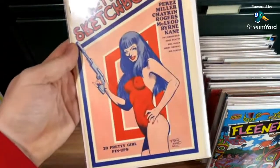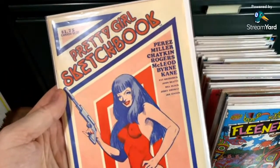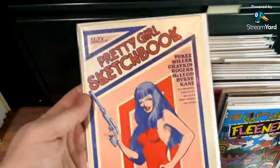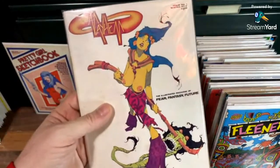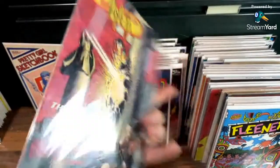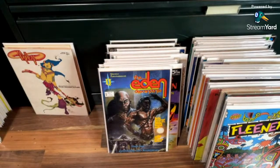Pretty Girl Sketchbook, Frank Miller in here. Perez, Miller, Chaykin, Rogers, McLeod, Byrne, Kane, John Beatty, Jerry Ordway. Pretty cool little book to find out there. More Alex Nino stuff. This is Mayhem. I don't know if he appears in each of the issues, but there's that cover anyway.